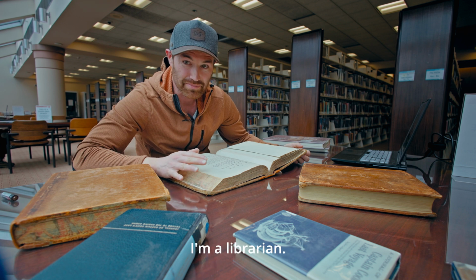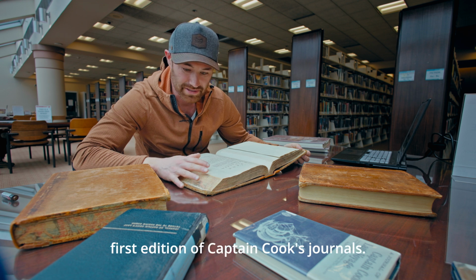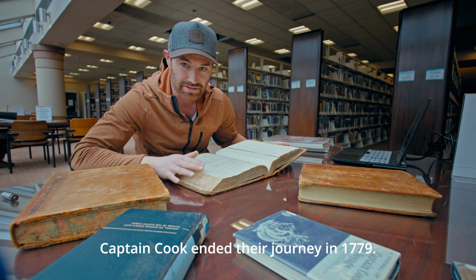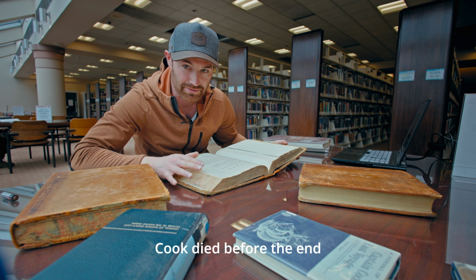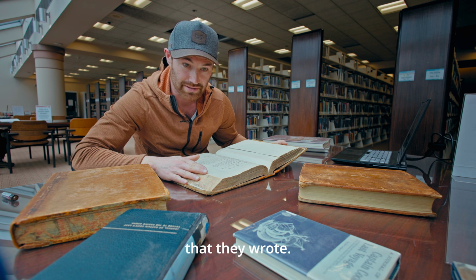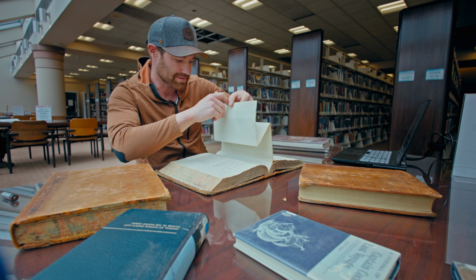Check this out. The librarian had here in the rare book section the first edition of Captain Cook's journals. These are amazing. These are printed in the 1780s. Captain Cook ended their journey in 1779. Obviously, Captain Cook died before the end of the third voyage, but these were the actual prints of the journals that they wrote. And it's really cool because in here, they have these maps.